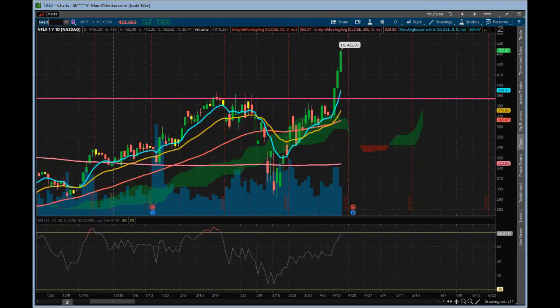Netflix just going crazy right here. Fresh all-time highs today. Just a big momentum from the last couple days. A little bit tricky with a couple little gaps down, but every time it breaks out over these daily highs, it continues to keep going. Very, very nice move this morning.